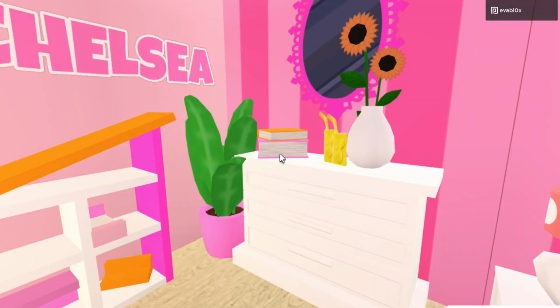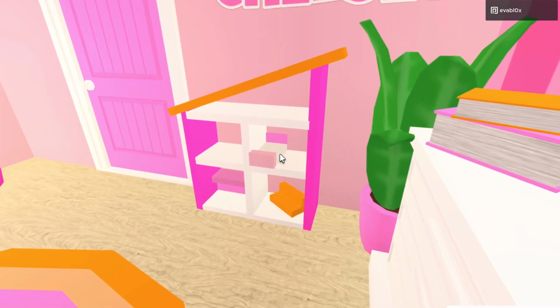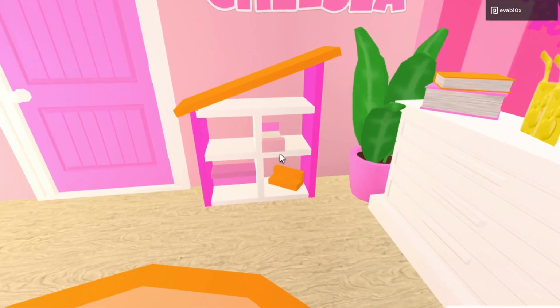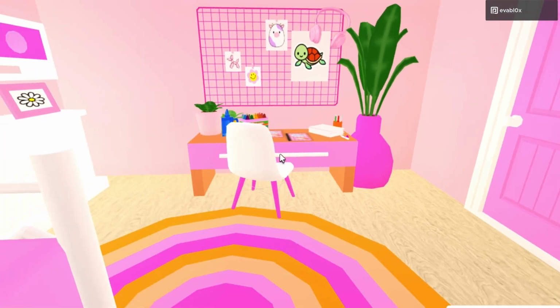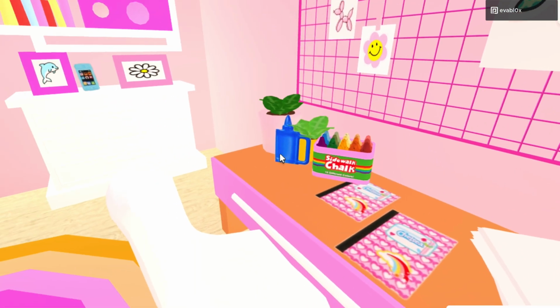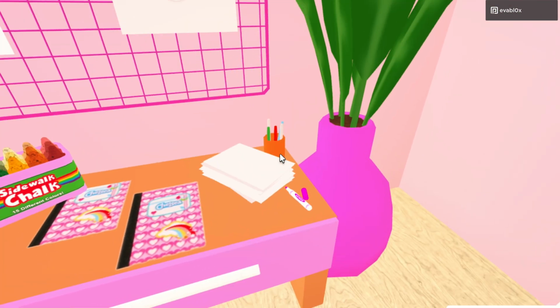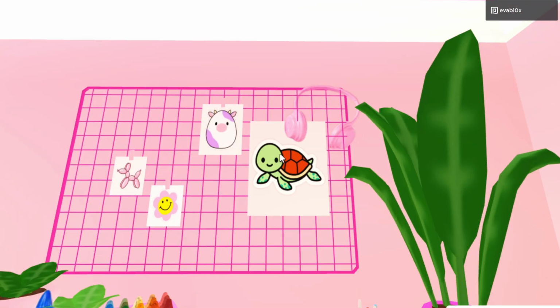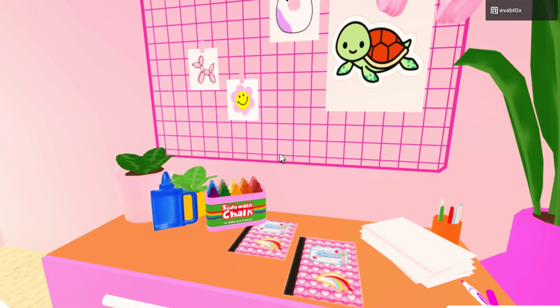Now, next to that, there is her name again, and then there is the little doll's house. Because in the show, Barbie and Raquel actually get stuck in a small doll house, which is actually Chelsea's. Next up, we've got Chelsea's desk with a few books on it, and some chalk, some glue, some plants, some paper, and more pens. So I think this would be a really good arts and crafts station, and then it's got some of her art hung up on the wall with some headphones.